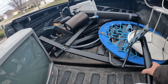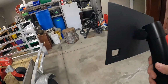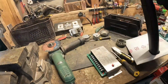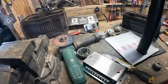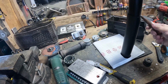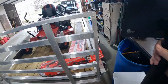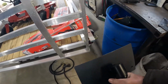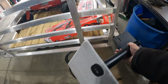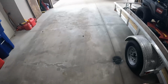Found a couple of these in the garbage at work. I think they're plastic. There's got to be metal of some kind on them, I would think. They look like computer stands, maybe? Like nothing's magnetic. What the heck? So I might have to bust that open and see if there's metal on the inside or something. Oh, look at that. It says LG on the back. I don't know what they are. Okay. Maybe it's all plastic.